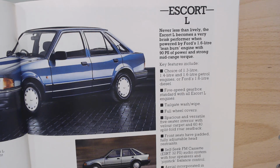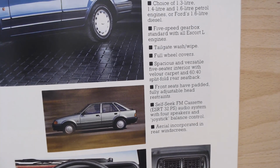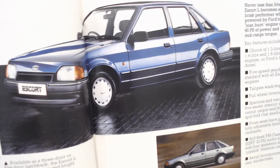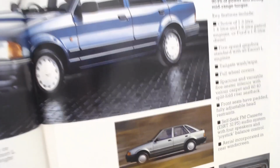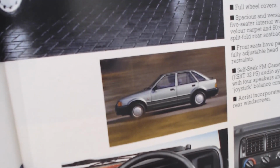Tailgate wash wipe. We've got the full wheel covers. What else have we got? Spacious and versatile 5-seater interior with velour carpet and 60/40 split fold rear seats. Front seats have padded, fully adjustable head restraints. We've got an FM cassette audio system and an aerial incorporated in the rear windscreen. So not too badly equipped really for the time, particularly as it's just the L model, but there it is. We've now got the rubbing strips, and we've got wheel trims, which is nice, and overall a nice basic little hatchback.